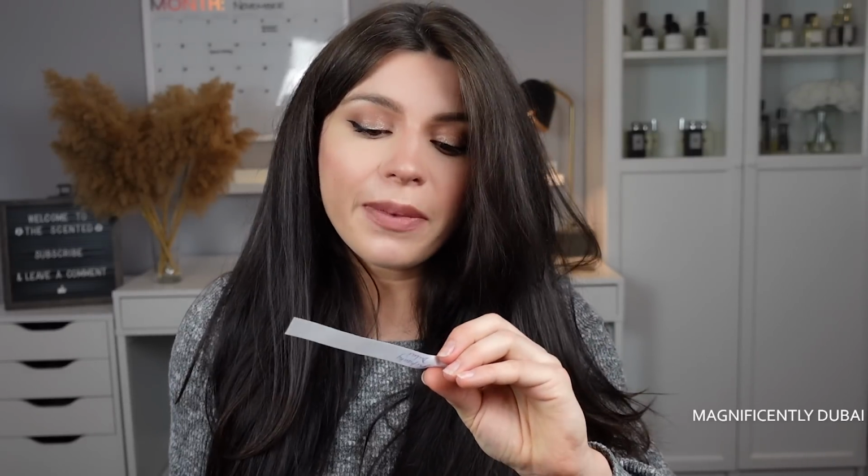I wore it on a colder day, so it didn't perform, I think, as well as it would on a warmer day. But it is a really unique fragrance. Out of all of the ones out of here, I would just keep respraying it for the opening, because the opening burst is addictive and it's just delightful. It's so beautiful.